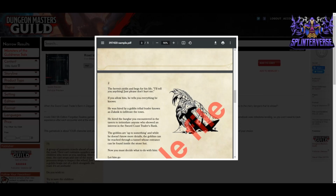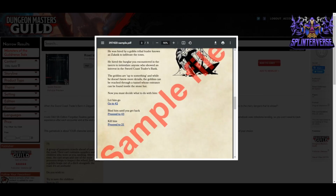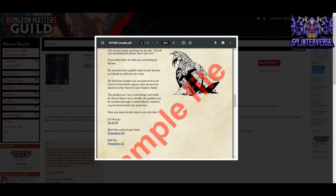One of the branches may not make sense or may not happen. So you've got to have the sort of bouncing around to different numbers. But here on this one, it's got 3 options. It says, the hermit yields and begs for his life. "I'll tell you anything, just please don't hurt me." If you allow him, he tells you everything he knows.